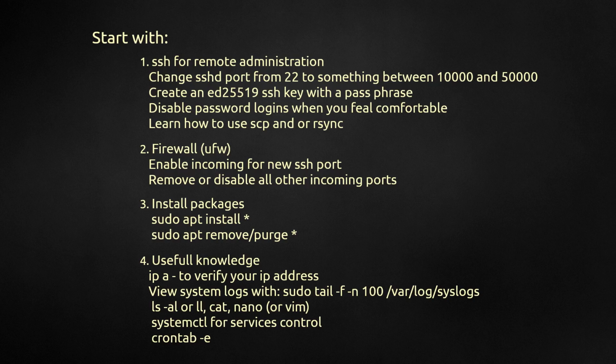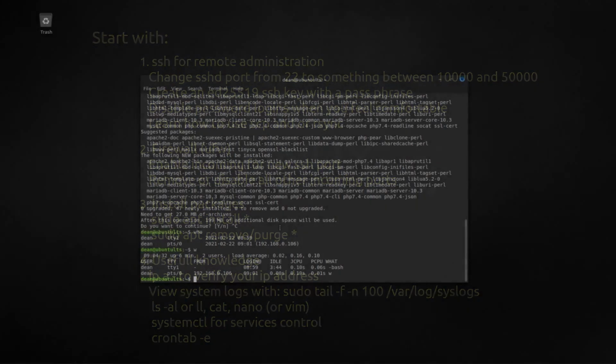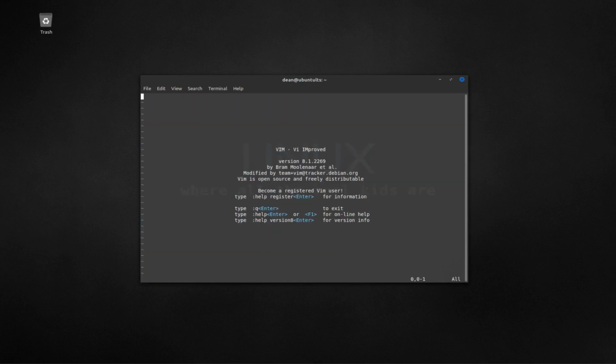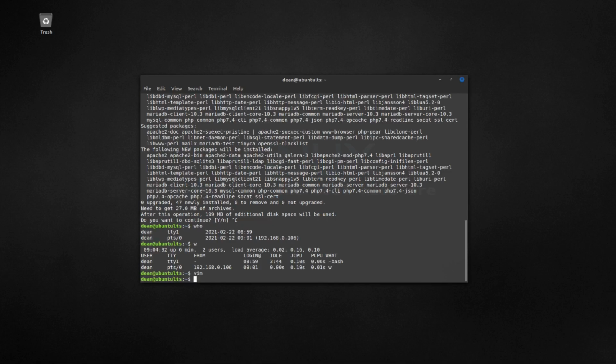Right, so we need to edit a file. It's a config file for SSH, specifically the daemon. To do that, we can use nano. Vim might be installed if we're lucky. Yes, Vim is also installed, but if you're new to Linux, you might not know how to use Vim. It's maybe a little bit complex to start with, so let's not do Vim.